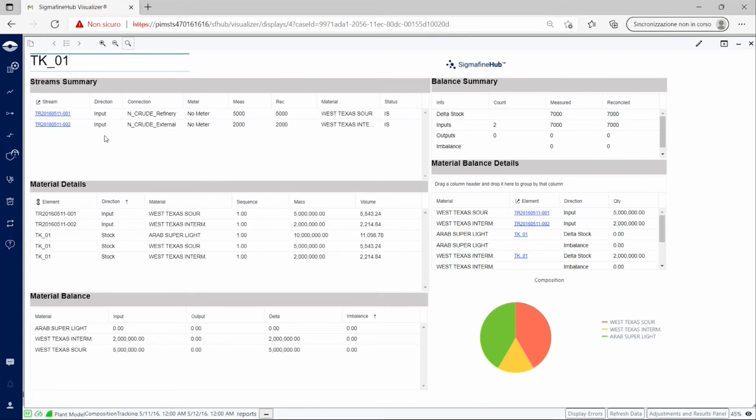In terms of what enters the tank, the input, the transfer that enters, and the material detail, at the end you can access all this information, and the composition tracking table results are visualized through a pie graph that updates according to the selected elements. So you can even access the composition that enters the tank.